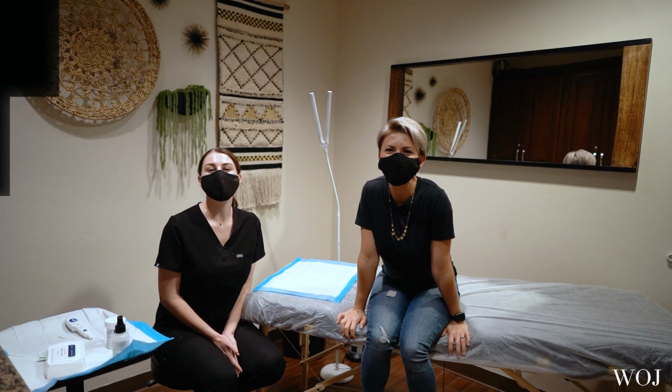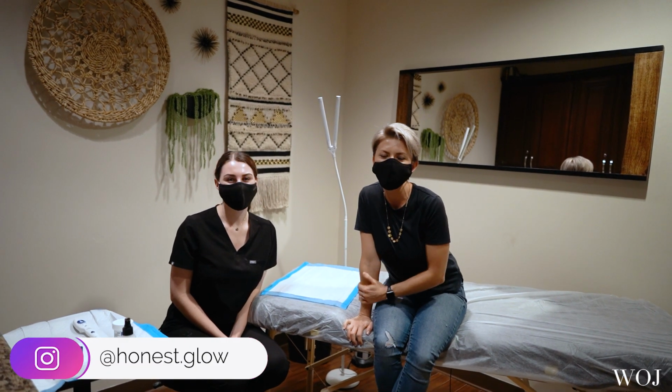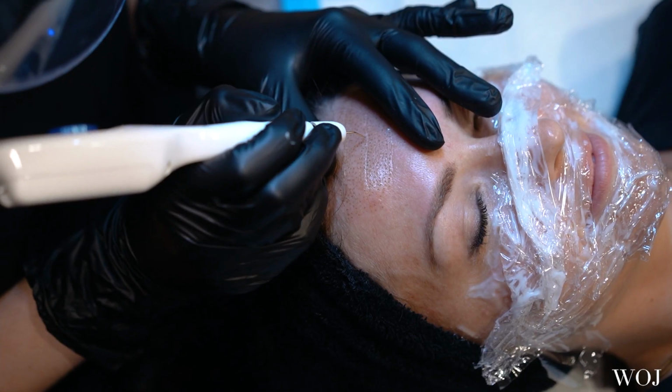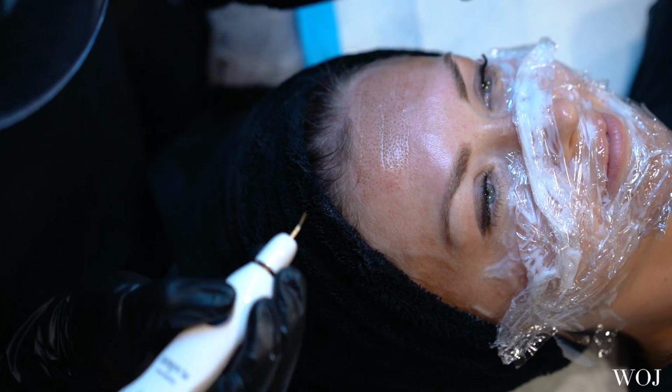Hey guys, it's Christina. I'm here with Katrina with Honest Glow, and today we are doing plasma therapy. Yes, we're doing plasma fibroblast. This is going to be tightening the skin, but it's also anti-aging, which is nice. And this lasts a lot longer. It can last up to 3 years, which is really cool.